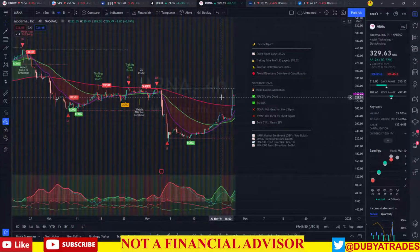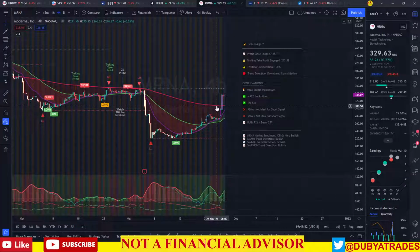But overall, this is looking like, at least in the longer term, I don't know about in the next day or two, but in the longer term, over like the week, 2 weeks, this is probably going to continue up as long as that Omicron fear is there.